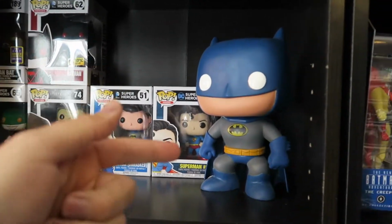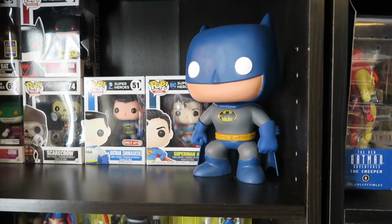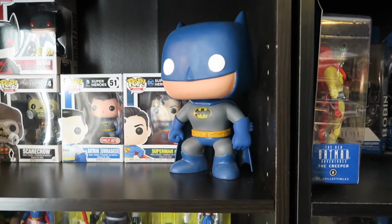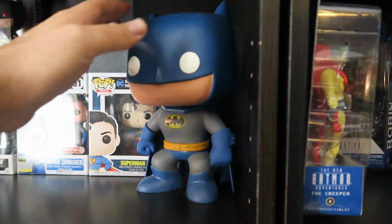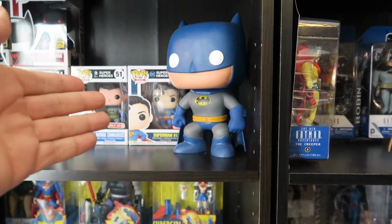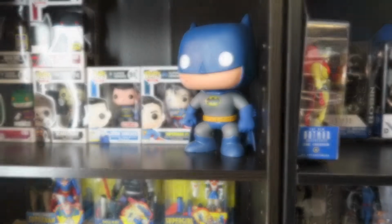But anyway, I found out that this giant-sized Batman is a Chase, and according to Pop Price Guide, he's worth a pretty penny, which I didn't realize. Like I said, I've had him for years. I got him before I was really a collector of Pops. I just really liked the way he looked, and I liked how big his head was. He was actually probably one of the first Pops I really purchased. But there he is, my first Chase, and I didn't even realize it.